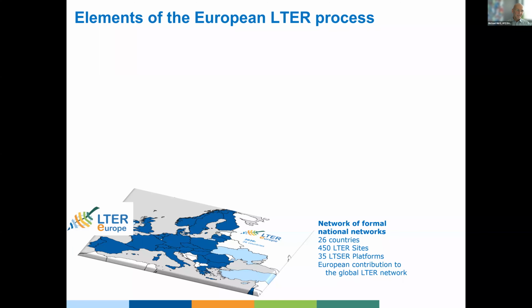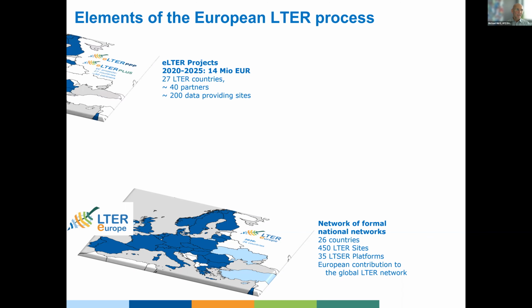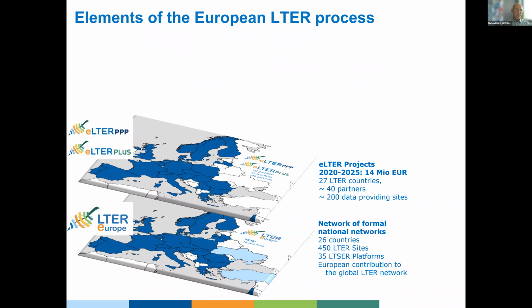Capitalizing on this asset, we started in 2003 having European scale eLTER flagship projects. So we had a series of projects where key partners from the 26 countries collaborated in the pattern of EC projects with a certain number of beneficiaries across these 27 countries. So we have eLTER network development in 27 countries, despite having formalized networks in only 26 countries.